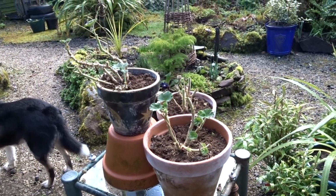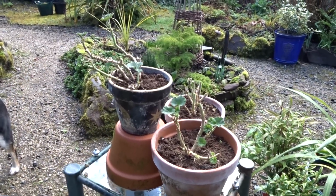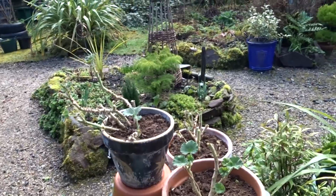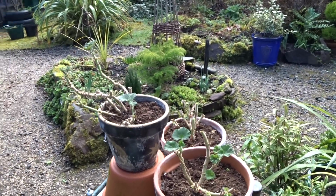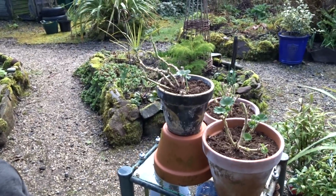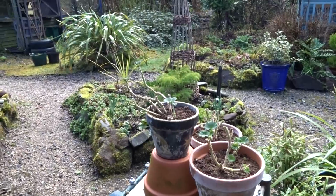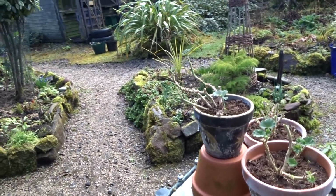You know what that fertiliser is, don't you? Yes, it's Colette's pee. So 1 part pee, 10 parts water, thereabouts, roughly. I don't measure, I just guess. So that's it. And that's my very successful liquid fertiliser, which I'm going to be using on my geraniums.